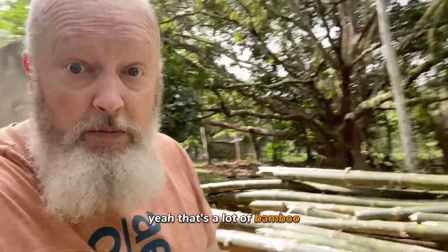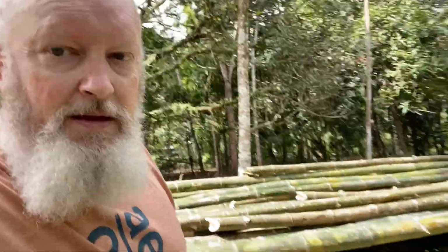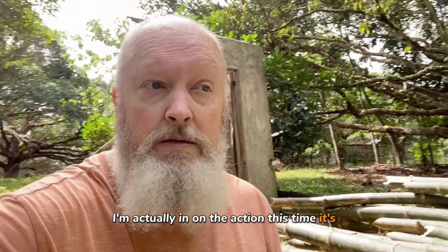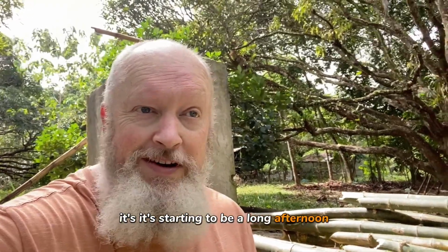Yeah, that's a lot of bamboo. We're getting it stacked up a little at a time. I'm actually in on the action this time. That stuff's probably 40 feet long, some of it. So yeah, it's starting to be a long afternoon.